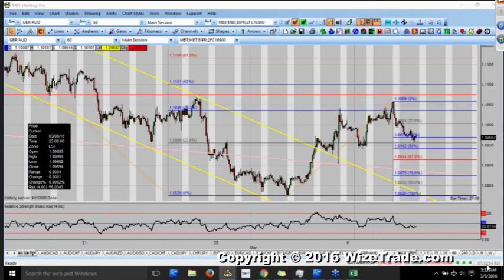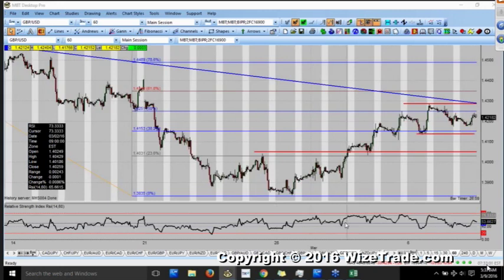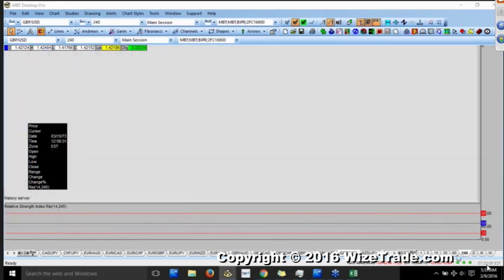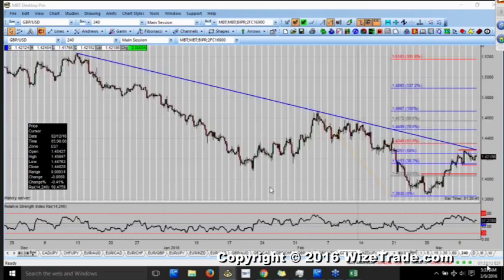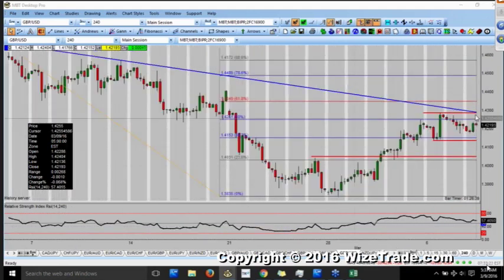All right, let's go over to the cable. Again, I'm cruising through this analysis just because we've got a special guest coming in today. So here's the cable. Downtrend line was rejected yesterday. Okay, big downtrend line. And if you look at, let's go to a 4-hour, you can see this downtrend line was rejected, close to. We have the red resistance there. Support right here.